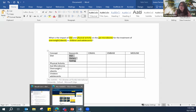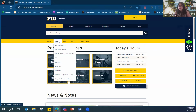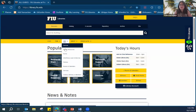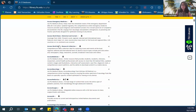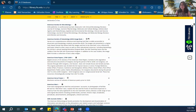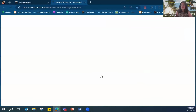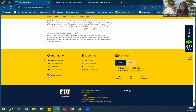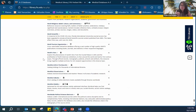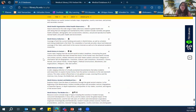So for example, when you decide which database you're going to use, from the list of main databases that we typically recommend for general health sciences or for many different types of systematic reviews, you can visit the A to Z database list. If you're starting from the Green Library, or if you are a medical library user, sorry for the scrolling, there is a link to the medical library databases that you can use in their website. So whichever website you start from, just make sure that you use the library databases and you start from here so that you can guarantee more access to the full text and for the many advantages of using these resources.